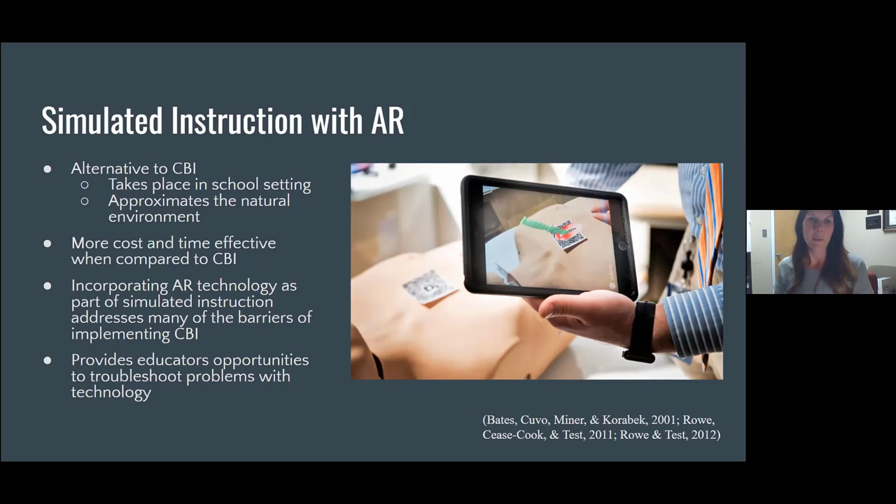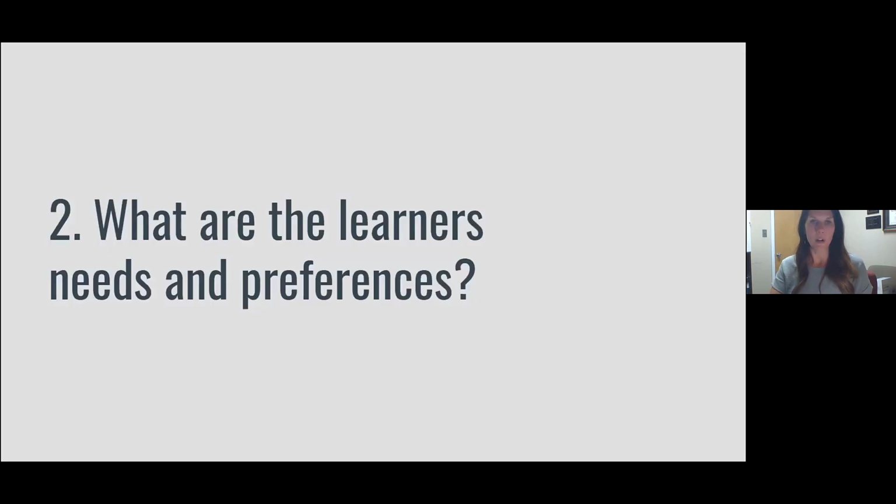And I think in addition to just being time and cost effective, you can troubleshoot some of the problems you're going to come up with, either with technology or with just instruction in general. So, start with the simulated instruction and then move to community-based instruction. That's going to be your best approach.